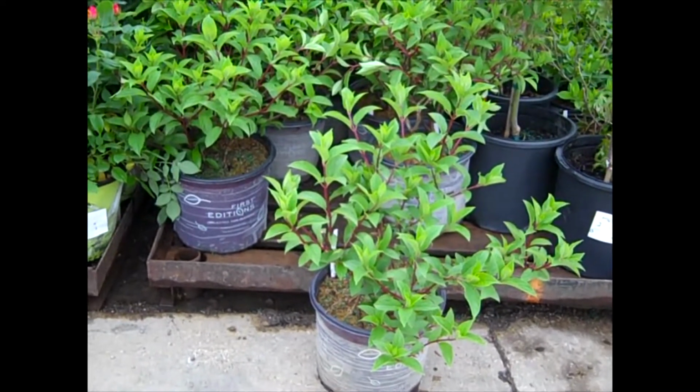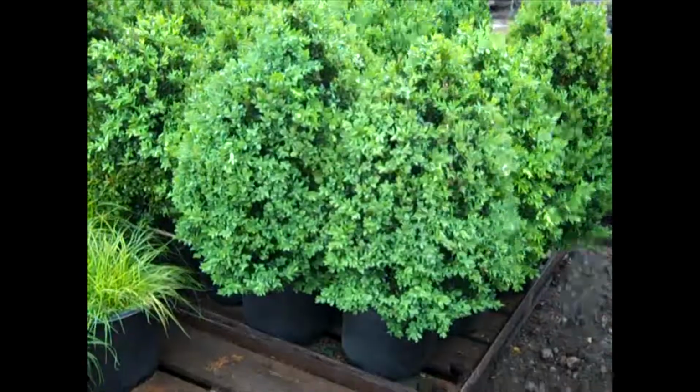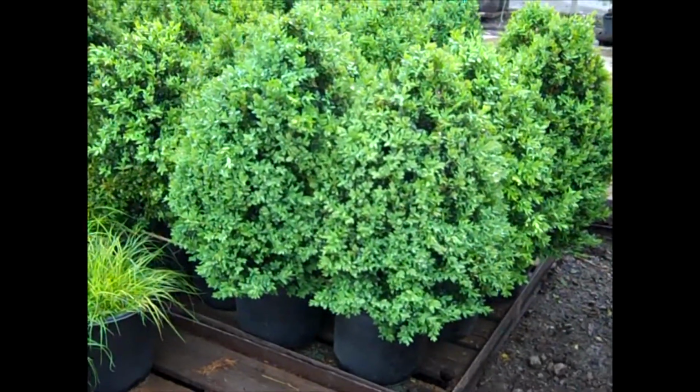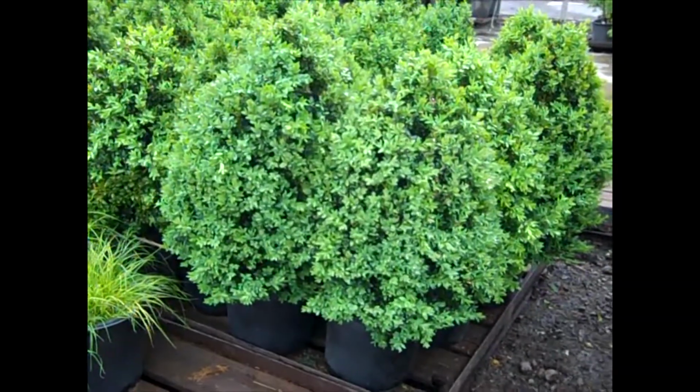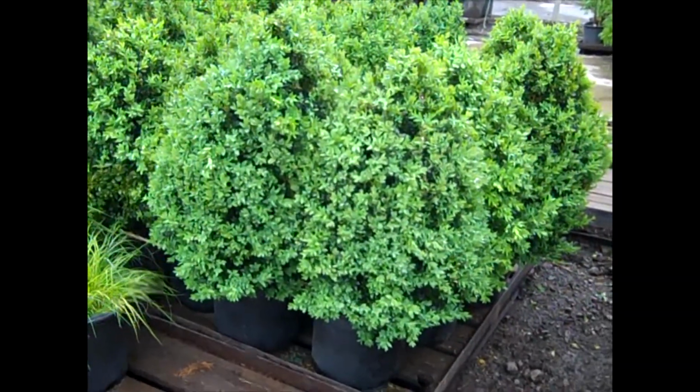But again, we have some great selections. Check out those. These are actually our 3-gallon, and these are Green Mountain Boxwood. Again, that lush new growth on them really sets them off.